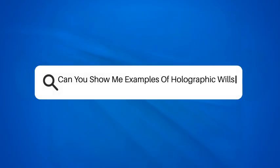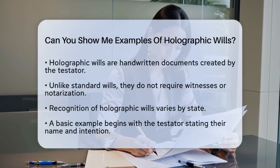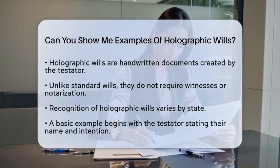Can you show me examples of holographic wills? Have you ever wondered what a holographic will looks like? This type of will is quite unique and can be a handy option in certain situations. Let's break it down together.